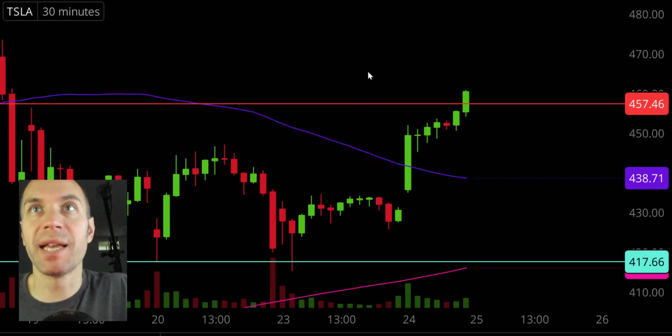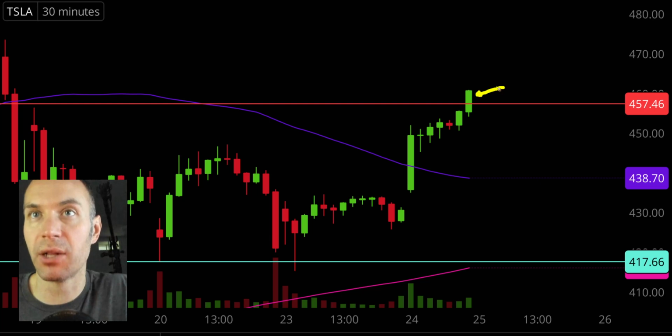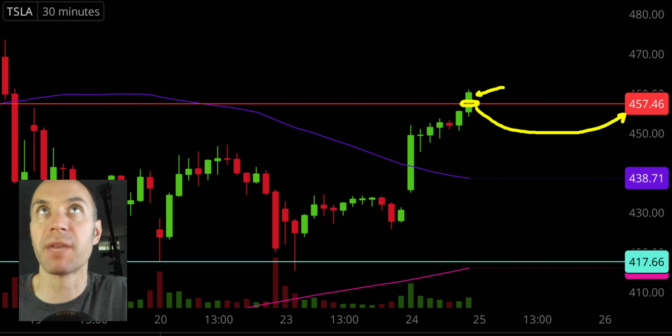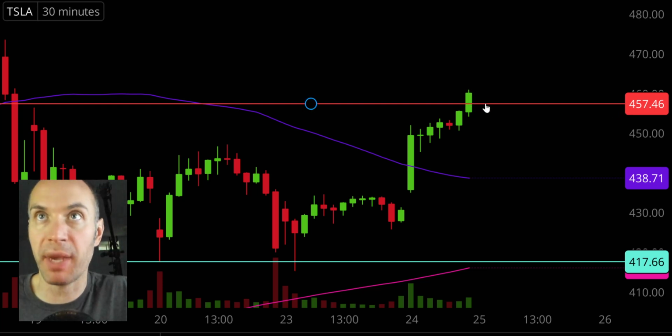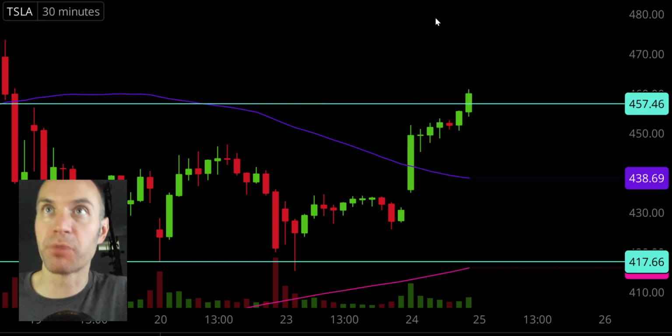Next one here, TSLA Tesla, and what a fantastic last 30 minutes here of the day. You can see that not only is it a good solid green candle, but it's actually broken up through that red line, which I talked about previously as resistance. That resistance being right there at 457.50. So on that note, just basic update. When levels of resistance are broken, you want to see them act as support. So preferably speaking, moving forward, 457.50 holds.